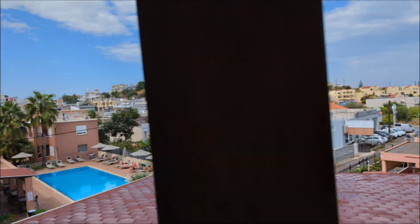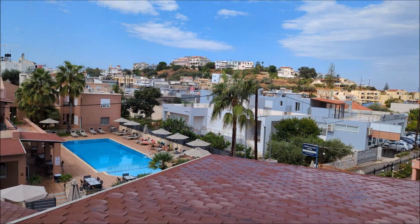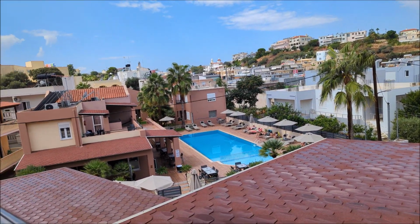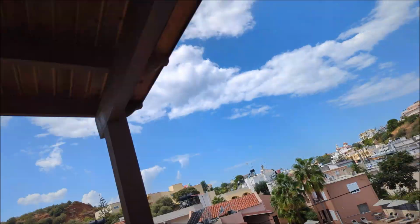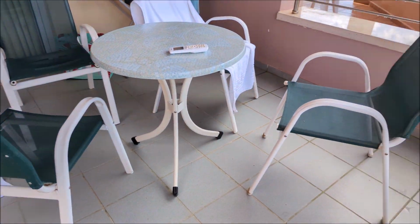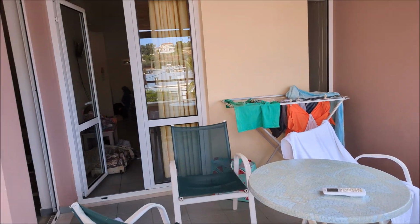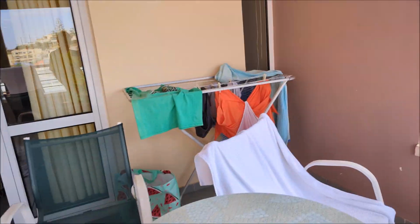You can see Rainbow Apartments over there, so there's an eco gas station, and there's another gas station there as well. So nice to see that. And your chairs out here, and the area as well for washing. Very nice indeed.